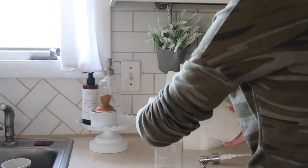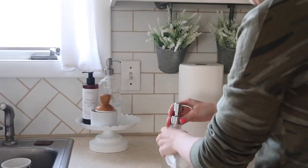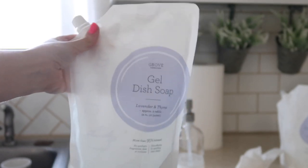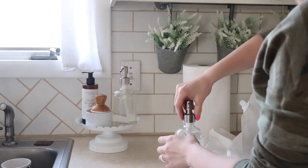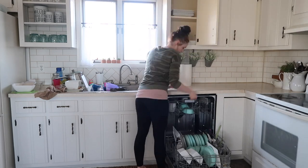So I went ahead and filled up my hand soap dispenser and also refilled my dish soap dispenser. I really love using these and having a pump on them. It's just a lot handier when you're working at the sink. Plus, that soap smells so good. Then I just worked on emptying the dishwasher and getting it refilled.